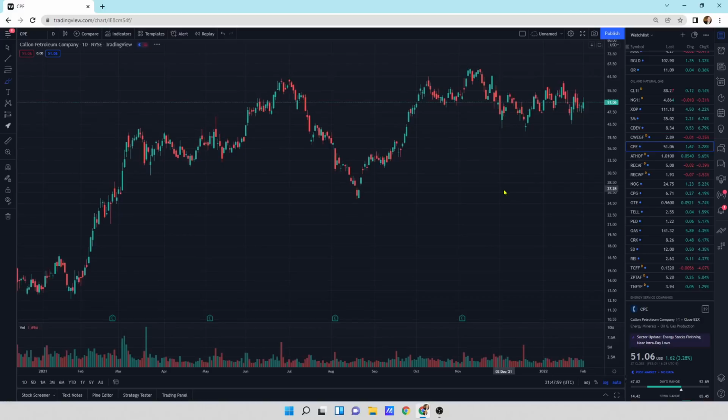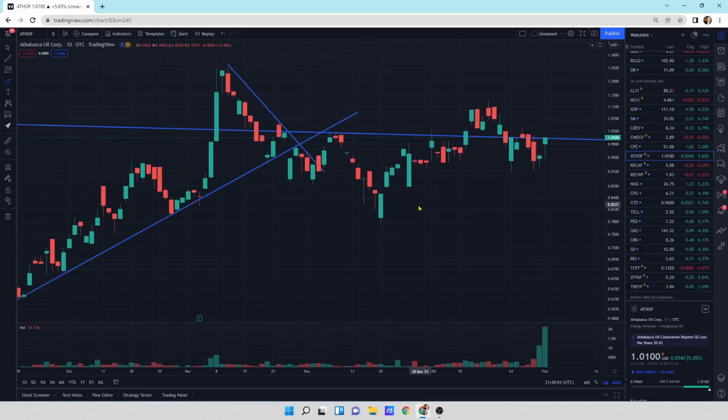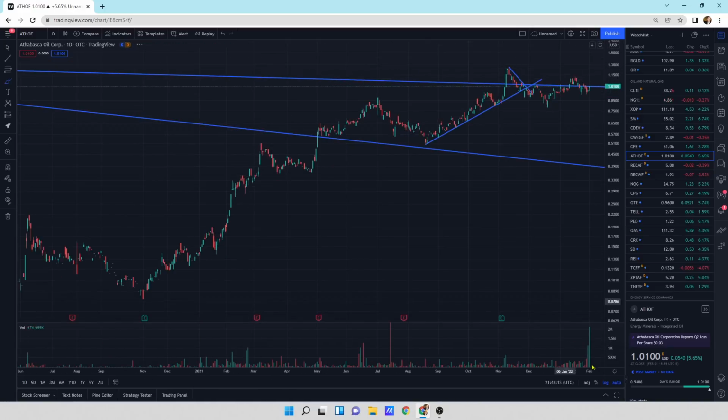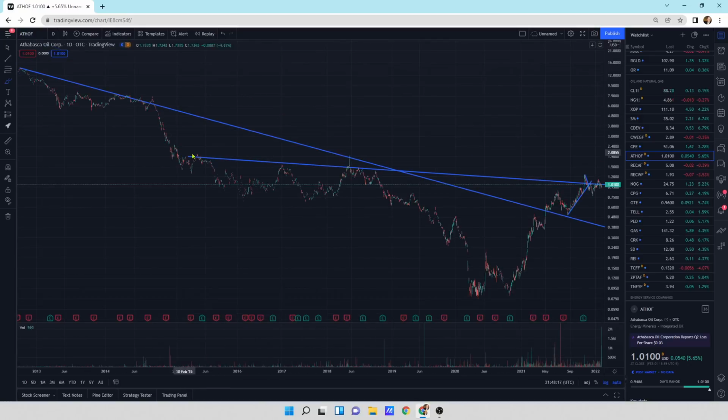Still looks good. CPE, putting in a little bullish engulfing. Hopefully we can get a move higher out of Callon Petroleum. Athabasca, it's slapping its head on this resistance line. A lot of volume's coming in here. Look at the volume down there. It's trying to break through this resistance line coming across. We're right there trying to break through it.